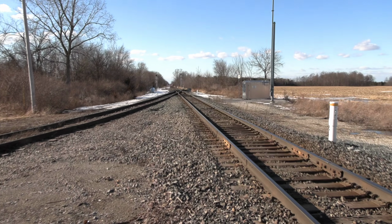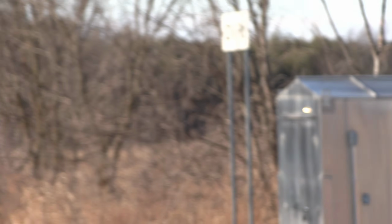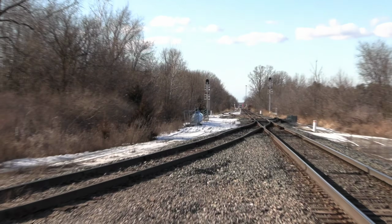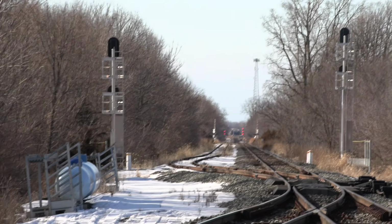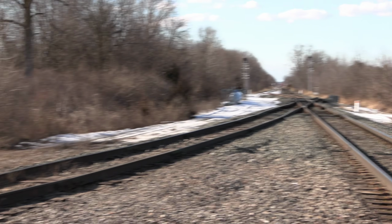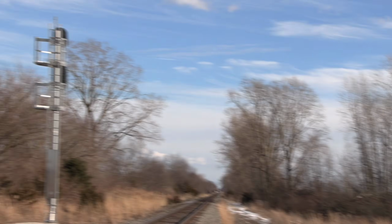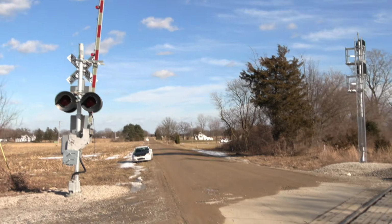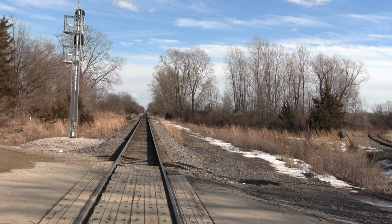Here's the relay case all the way over there, sitting at milepost 65.49, and if you look right next to it, you can see the CP Pit sign. Yes, the control point here that controls the switch for the GLC Ann Arbor District and Holly Sub is actually just called CP Pit, which is just an acronym for Pittsburg. Funny enough. So yeah, I guess all that said, let's go ahead and take a look at the track view starting with the Holly Sub.